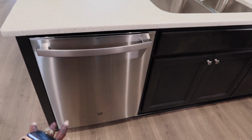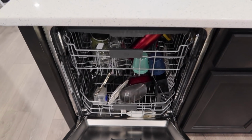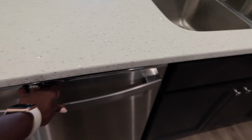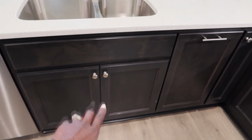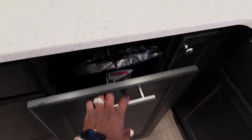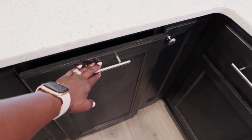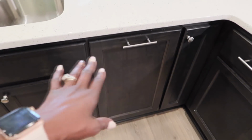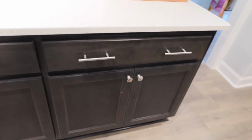Dishwasher, stainless steel dishwasher. I do have some dishes in here I have to put up, but I absolutely love how big and spacious it is. We have a lot of storage space in the kitchen. So this is under the sink, this is the trash can, and we have the pull-out trash can, which I love. I requested to have a pull-out trash can because it's so discreet and you can't see it. So we have another storage area here. We have tons of storage area, which I like.